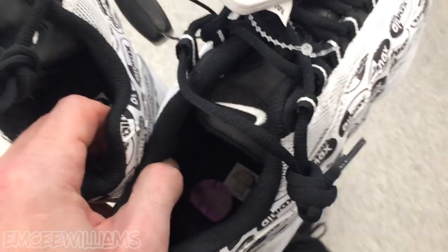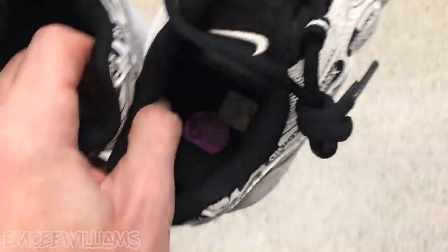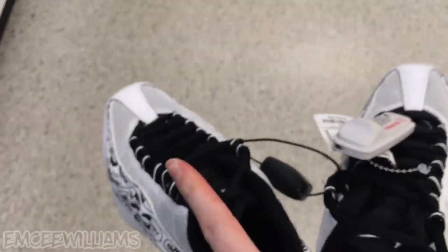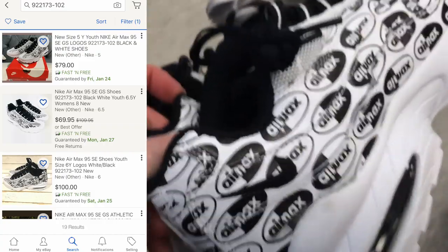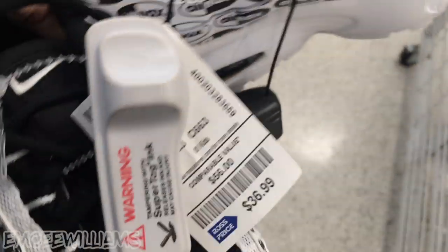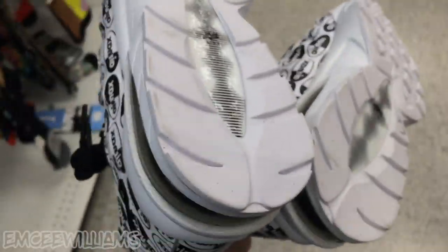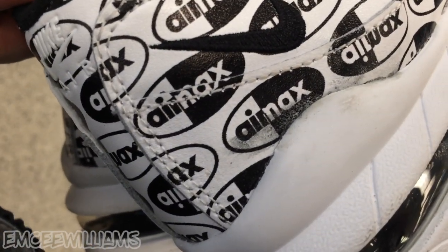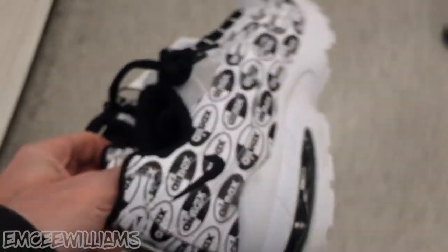Well, turns out these Air Max 95s are actually kids' shoes, size 6.5Y, and as you guys can see right here, there's one in this exact same size listed for $69.95 with free shipping. These dudes are cheap, $36.99, but it's not really too great of a profit. And a little bit on the dirty side. Bottoms aren't too bad, but like right here, you guys can see the Air Max logo's kind of smeared.